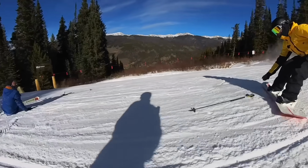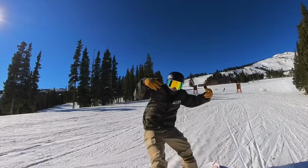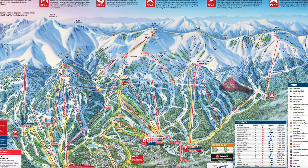But on a serious note, what I'm really trying to say about why I don't think Keystone is a beginner mountain is, once again, there's no green runs. It's gonna be really challenging for you. And if you would just drive 20 minutes down the road, Breckenridge Ski Resort is a beginner's paradise. Despite Breckenridge only having 13% of their runs being green, that number is so small because Breckenridge is so big.